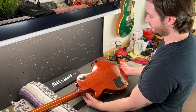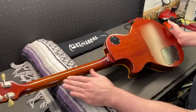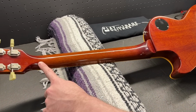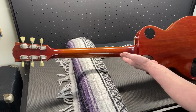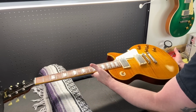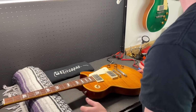I mean, check out the nitro is starting to fade a little bit, particularly in the play surface of the back of the neck. You see a lot of the fade from about open position up to the top where the heel is, and that's just there's been a lot of play time put on this guitar, and yet it's actually in really good shape considering. I mean, there's no real dings or big marks or anything. It looks fantastic on the front side as well.